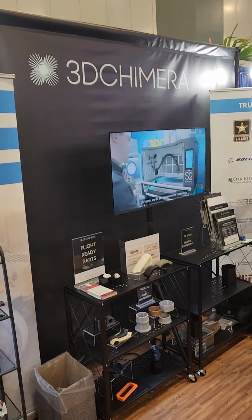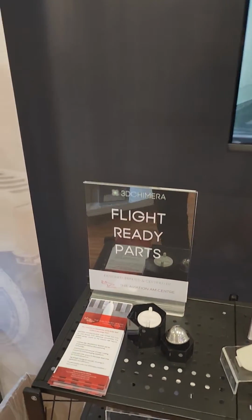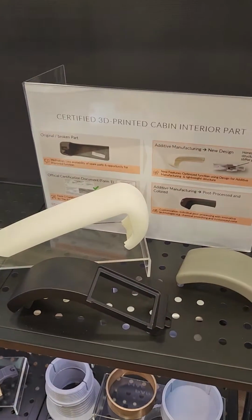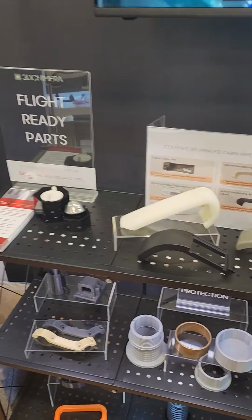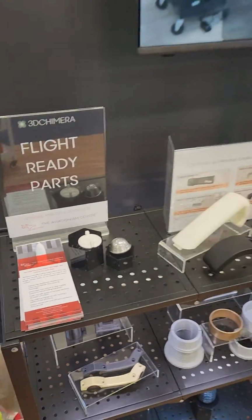We're also showcasing our ability to produce flight-ready parts with our partnership here with the Aviation AM Center out of Dusseldorf, Germany. So these are actually flight-ready parts that can go up in the air with all the certifications for quality and safety required by the FAA. Very, very cool application there.